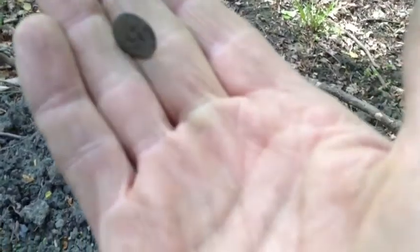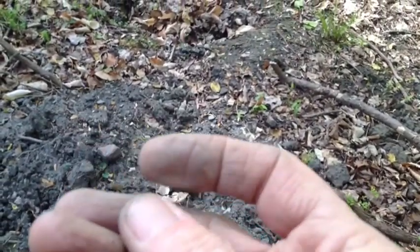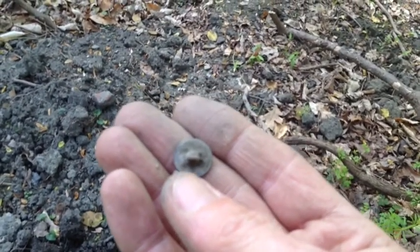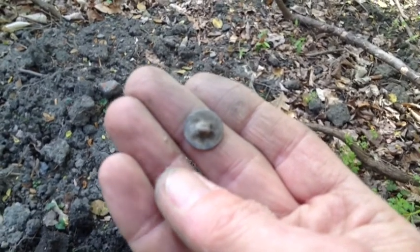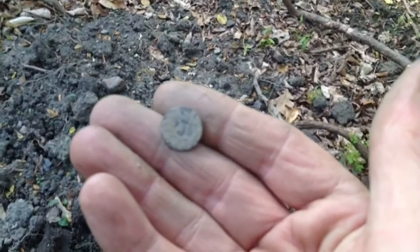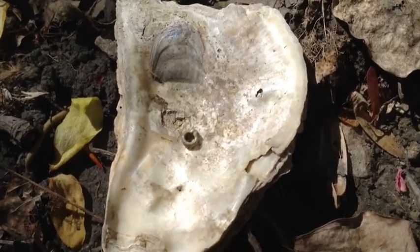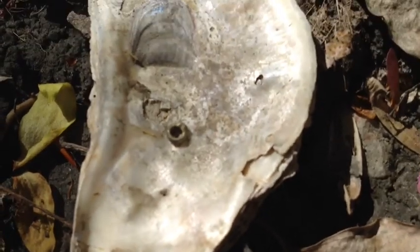Alright, I just got a little flat button. This ground is super mineralized, and these guys have been digging around, and I'm able to pick out a few things with all the iron in here. It's a nice little button. Dug this little tiny round thing. It looks like it has some gold plating on it, and I stuck it on top of this oyster shell. Not sure what it is.